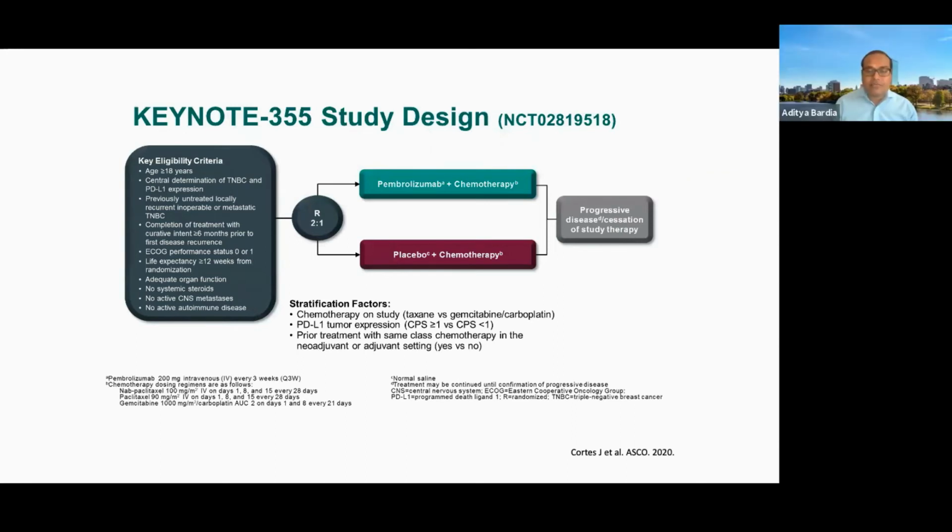Yeah, Keynote 355 was a similar trial to Impassion 130. There were three major differences. The first was the immunotherapy that was studied in this trial. It was Pembro as opposed to Atezo. The second was the chemotherapy backbone.